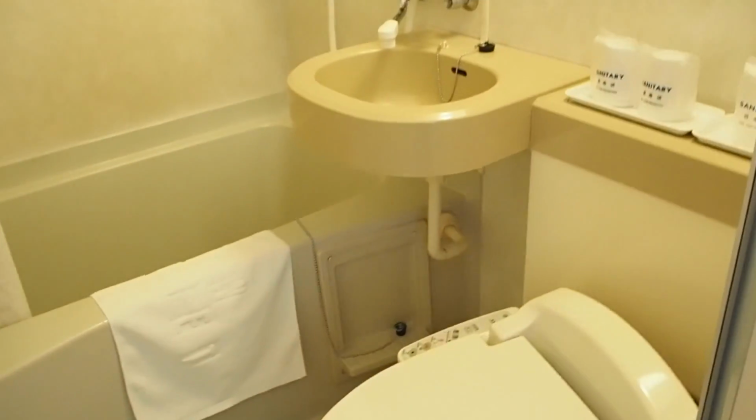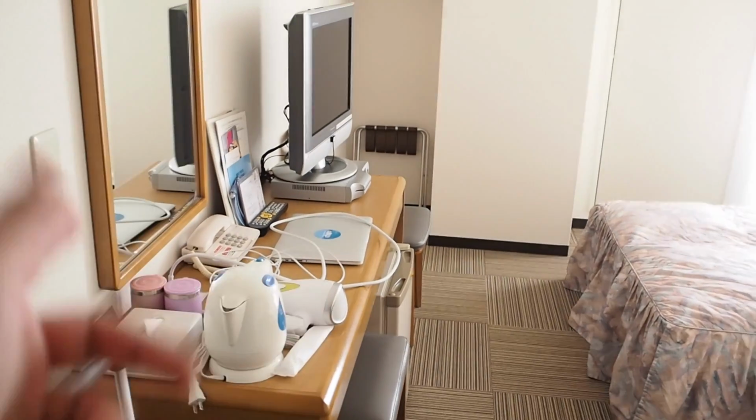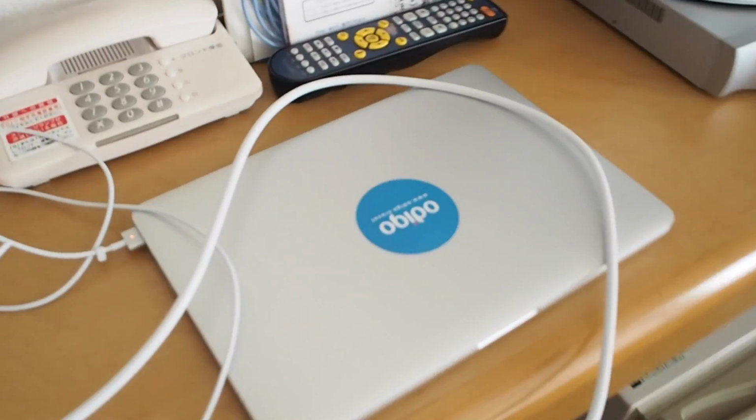In case you guys don't know what a business hotel is, here's the door, and here's the bathroom right here. It's a unit bath, which means the toilet and the shower together. There are 2 beds here, simple stuff. And that's about it. Of course, got my Odigo sticker right here. Go Odigo, Odigo 47, baby.